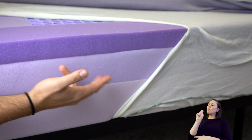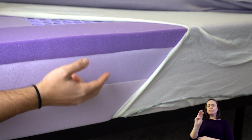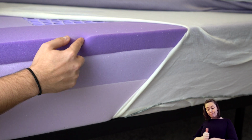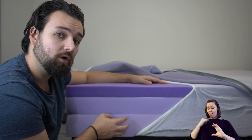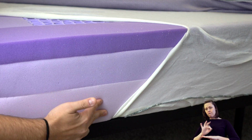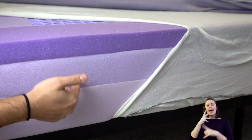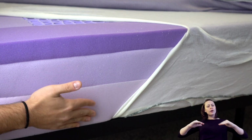You then have 3.25 inches of comfort polyurethane foam. It's 1.8 pounds density foam, and this layer acts as a transition between the denser base foam and the Purple Grid above. And then finally, you have the 4 inches of base foam. This is 2 pounds density polyurethane foam, and it acts as the support layer for the mattress.